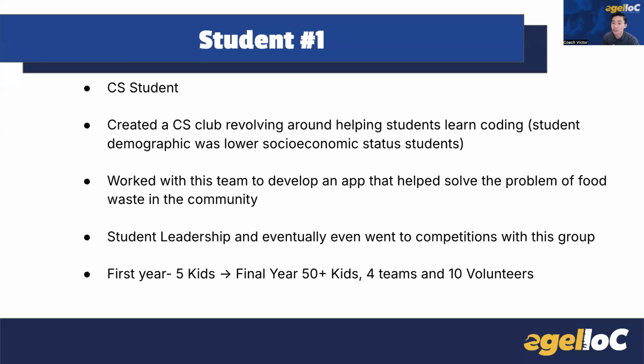The thing about these personal projects that a lot of people tend to forget is that it's not just about doing something that you personally like yourself, but it's about how do you share that with others? How do you share that knowledge and that interest with other people around you? So that way it demonstrates the kind of cultural impact that you might have on your school.